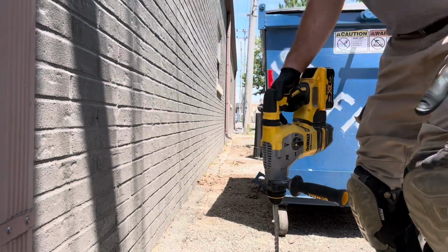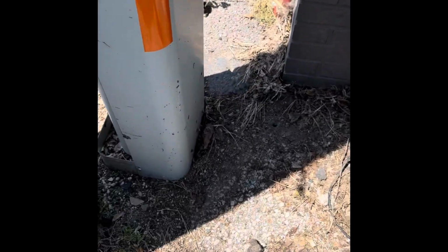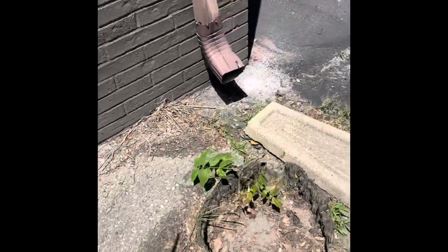That's a wrap. All right, we're all finished up here. Last hole in that side, boom, boom. Behind the dumpster, all the way down, around the corner. I think all in all, it took probably about 3.5 hours. So, it is done, all of it.